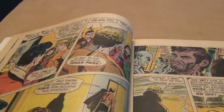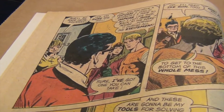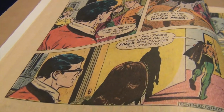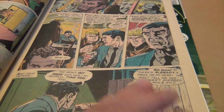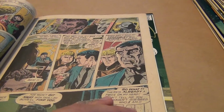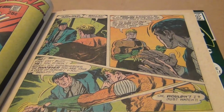For most of his career, he didn't really work with an inker, from what I can tell. But his layout, design, anatomy is really good. To me, I like his style more than many other DC artists at the time.